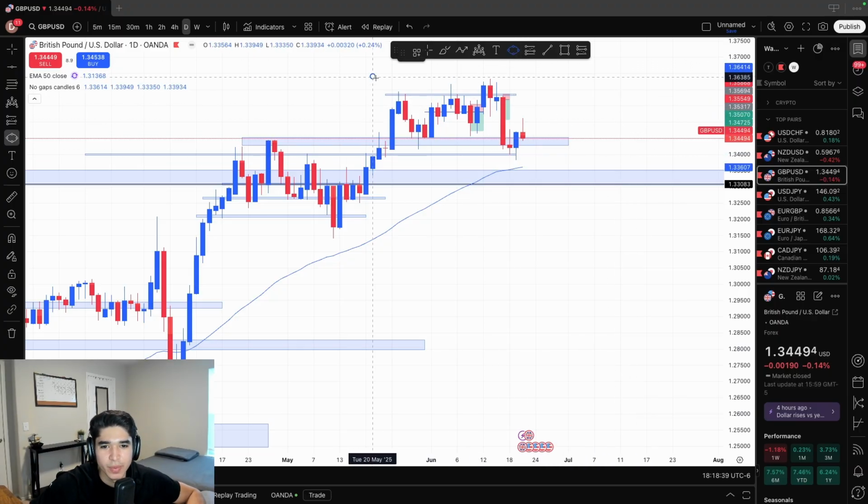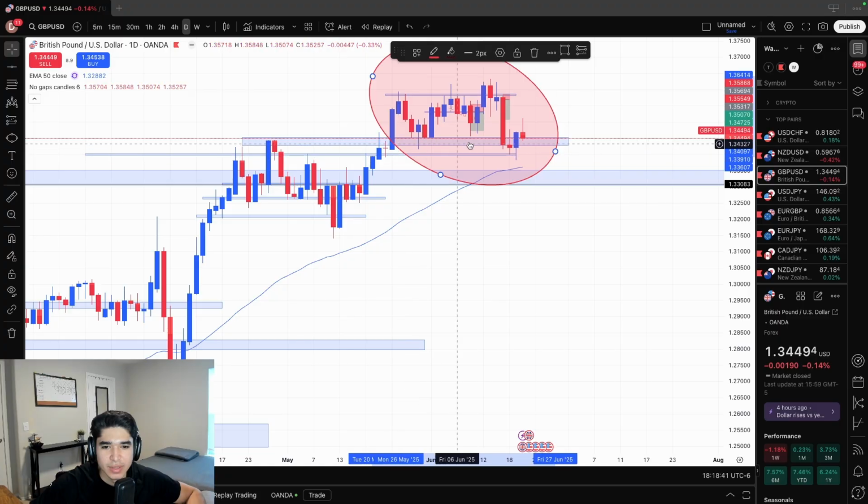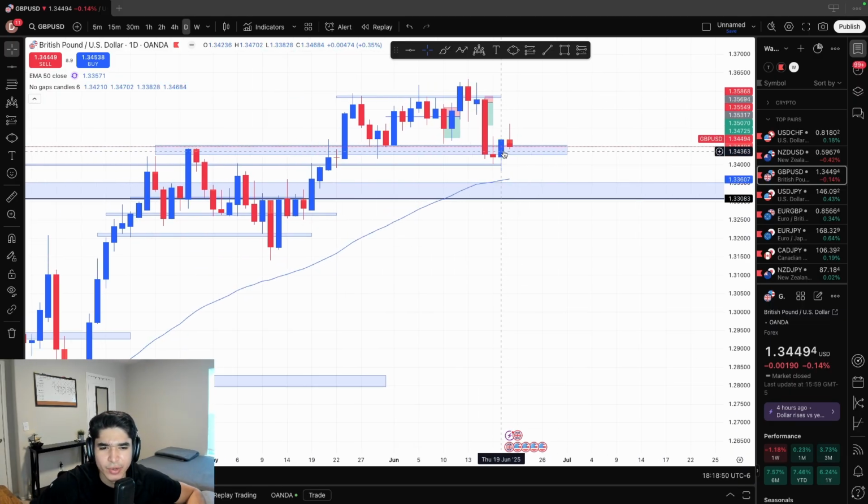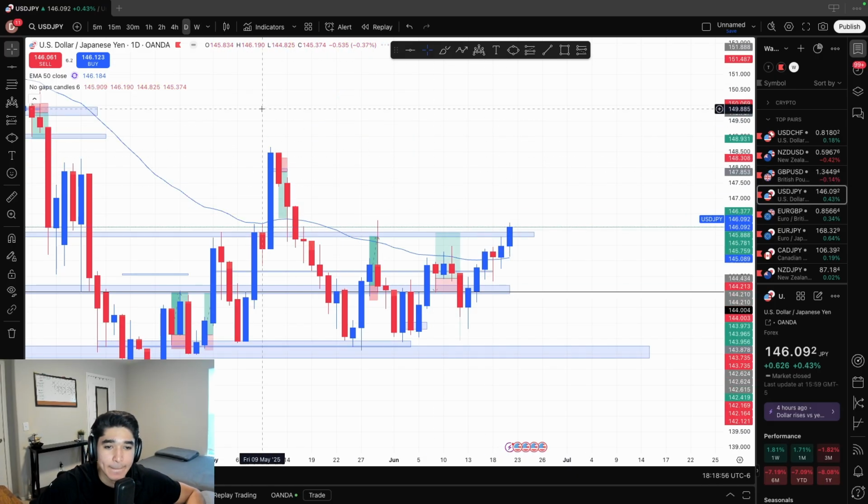We have also been on this zone for the last till May, so I'm going to be watching out for that. Are we going to transition to this area or not? We'll see. Use the JPY.